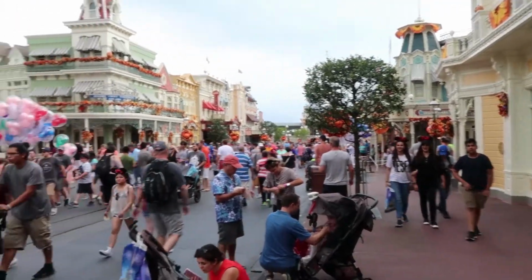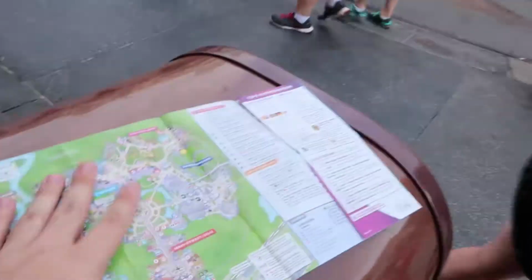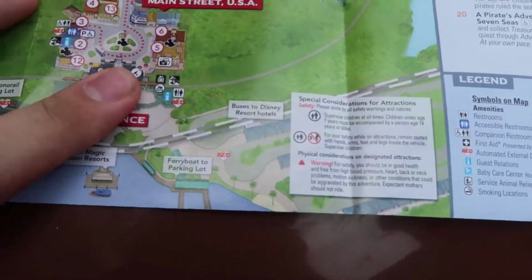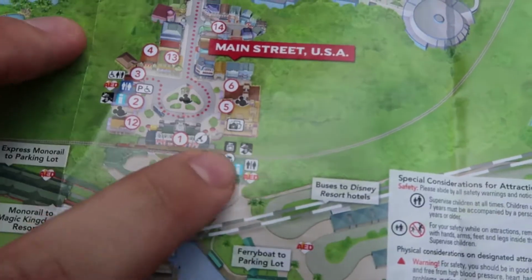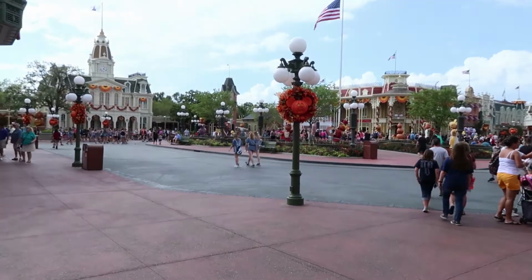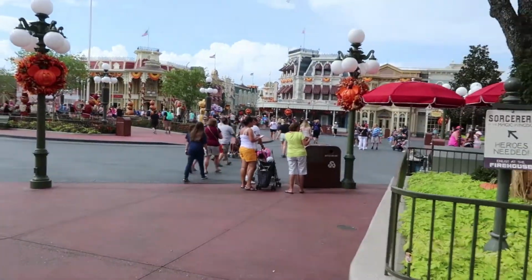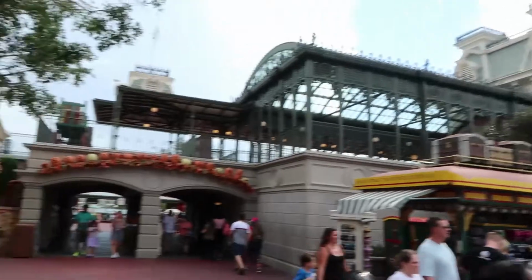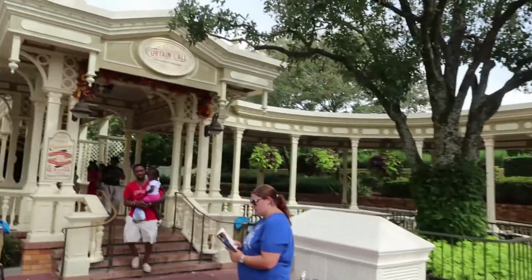So we're going to start our hunt right here on Main Street, USA. We got ourselves a little map. Let's take a look. We're going to start, what's the place called? Curtain Call Collectibles. Should be right down here. So we're going to head down here, find Curtain Call Collectibles, and go find our first hidden Mickey. So back here at the front of Main Street, USA, this is going to be right as you enter under the arches for the railroad. Here is Curtain Call Collectibles.